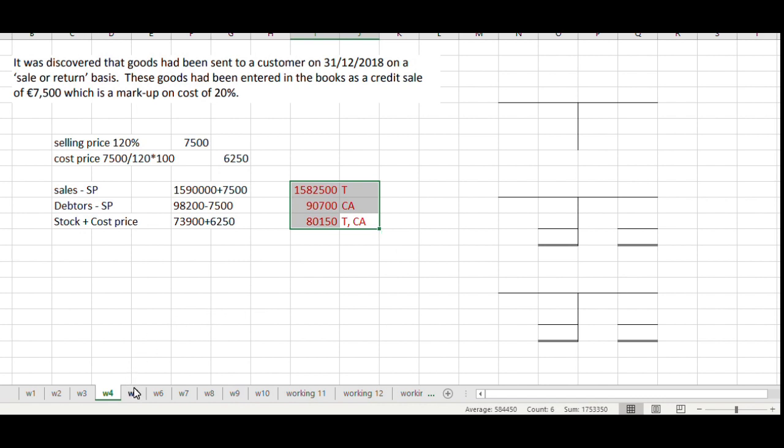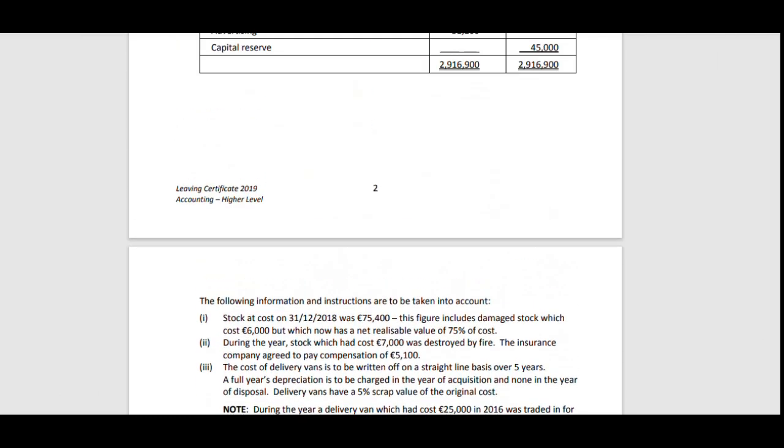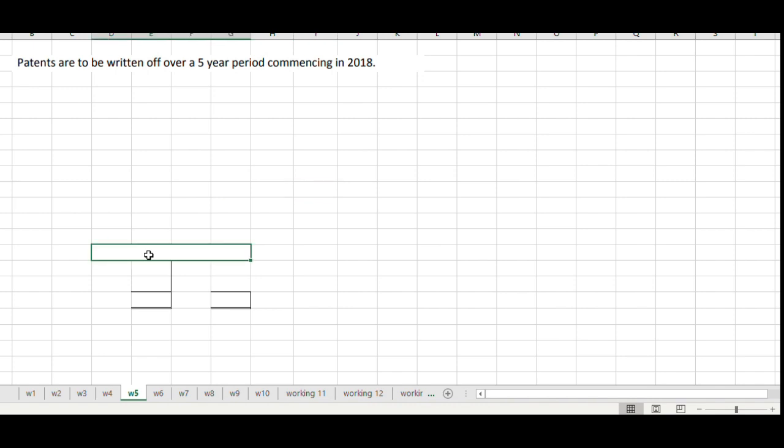Okay. Note number 5, patents written off over a 5-year period commencing in 2018. And if we look at the trial balance, again, a bit sneaky because it usually tells us in the note, patents is incorporating 5 months investment income. So we have to deal with investment income as well. So we have patent figure 43,500 is our opening balance. So patents opening balance 43,500. Our investments, so investment income.